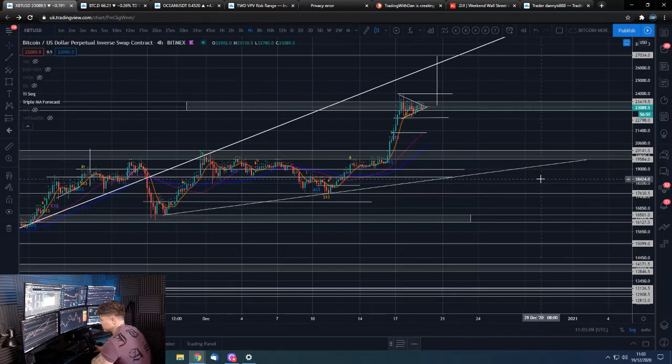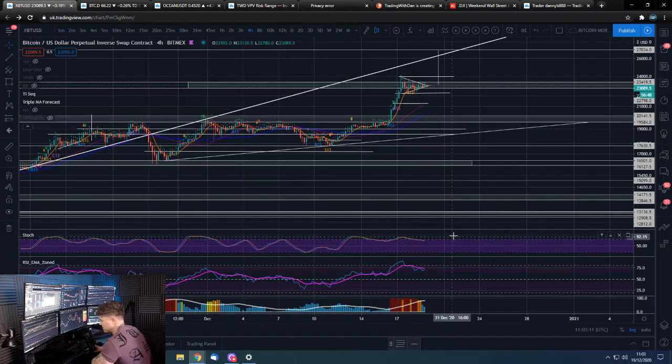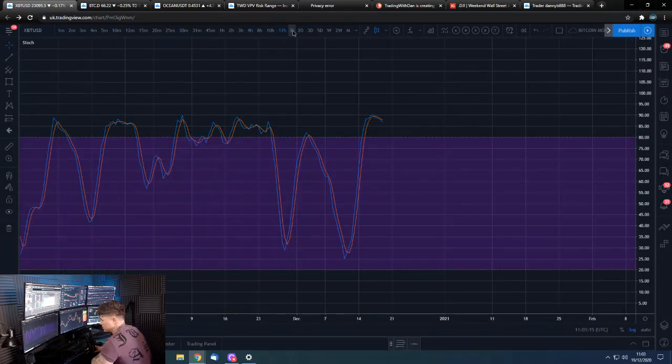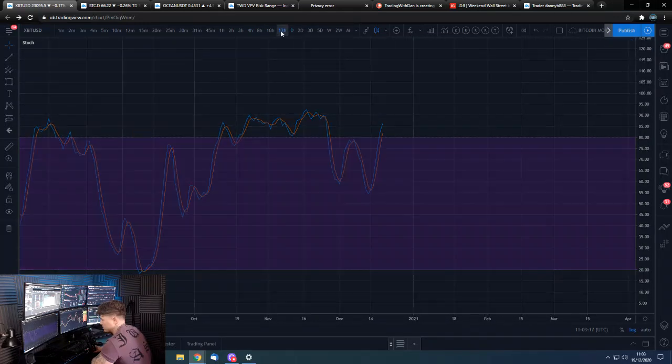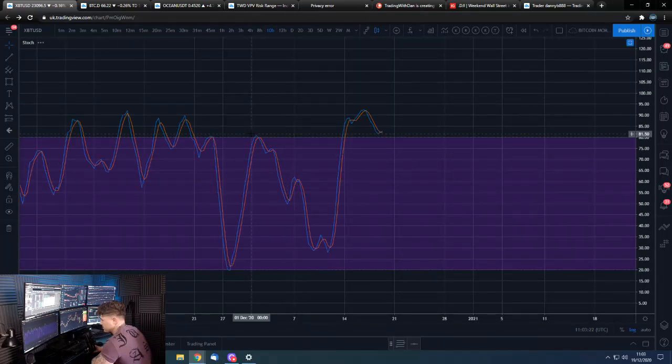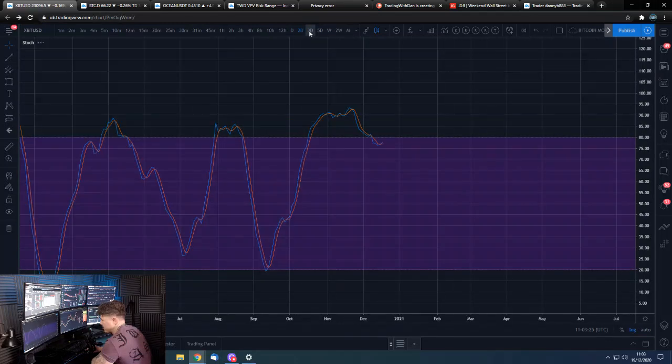So we'll have a quick whiz through the stochastics. Are they going to give us any real indication of where we could go this weekend? 4 hour pointing down, 12 hour starting to come down. 10 hour there or thereabouts, looking to turn back up again. Daily up there, pointing upwards.